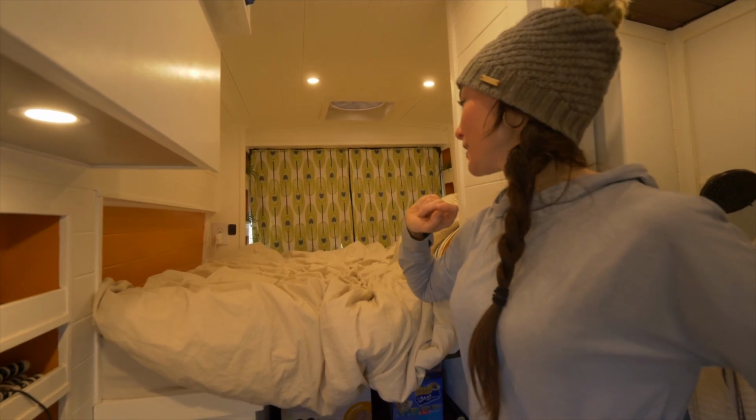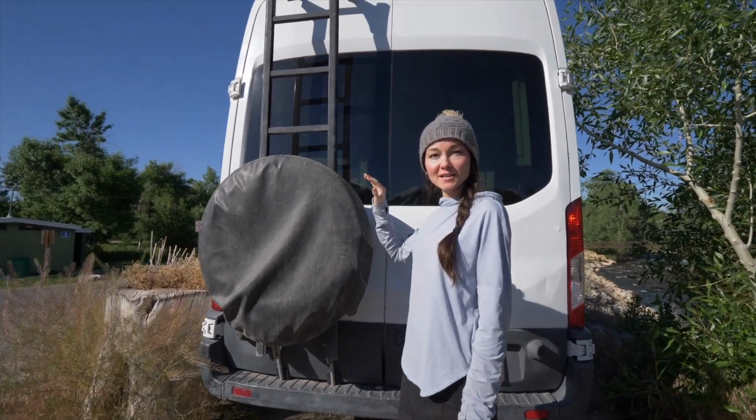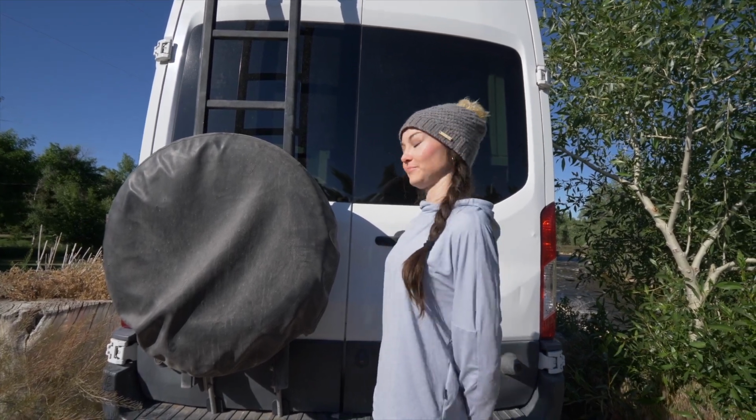Wow. Yeah. So I put the spare tire on the ladder just because we didn't have any more room underneath the van after putting the 30-gallon gray water tank under there.